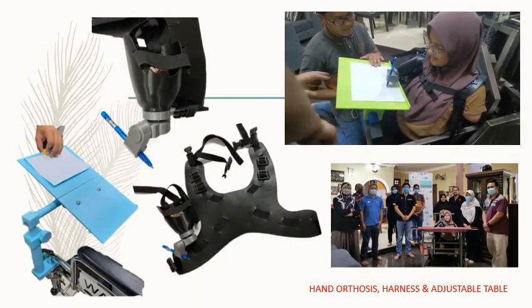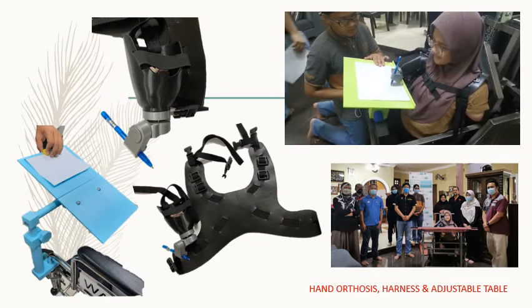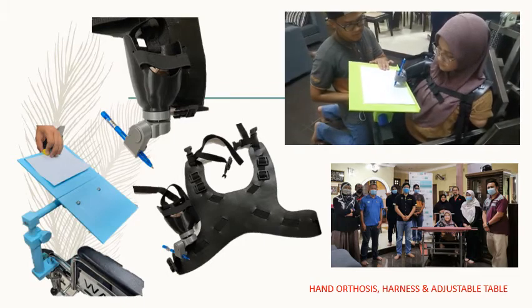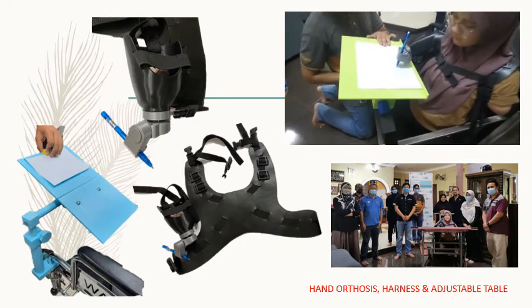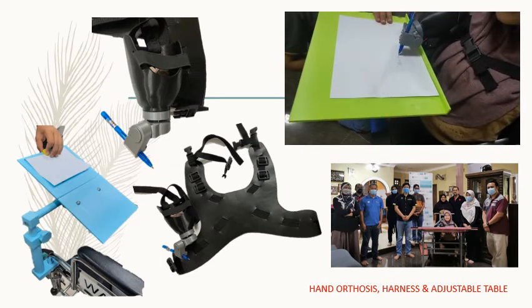This is a writing hand orthosis and customized wheelchair mounted table. This is developed for patients with tetraphocomelia, which is a congenital upper limb deficiency disease. This is one of our CSR projects that we already delivered to patients. Note how these patients use this device to be able to write.